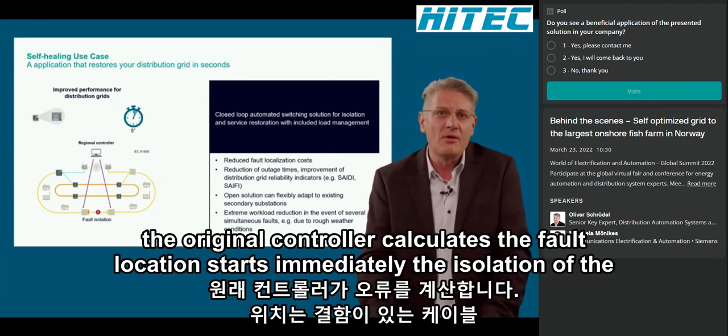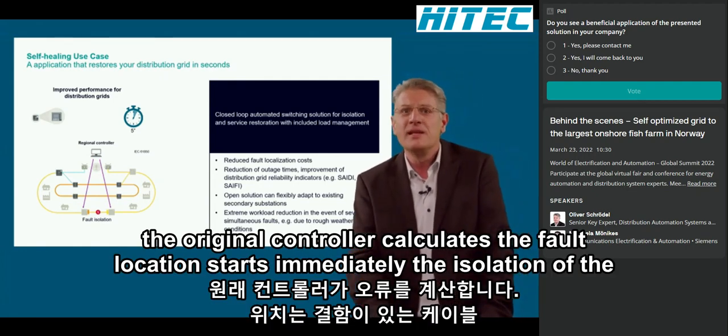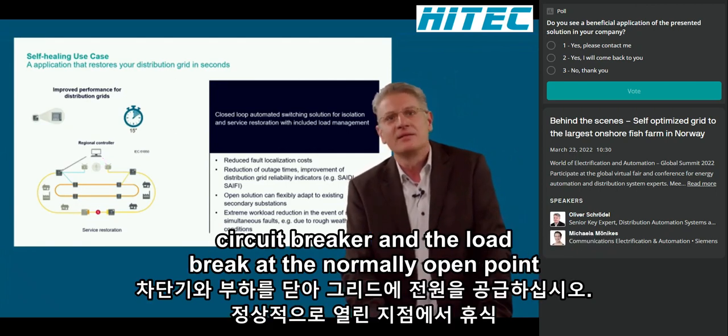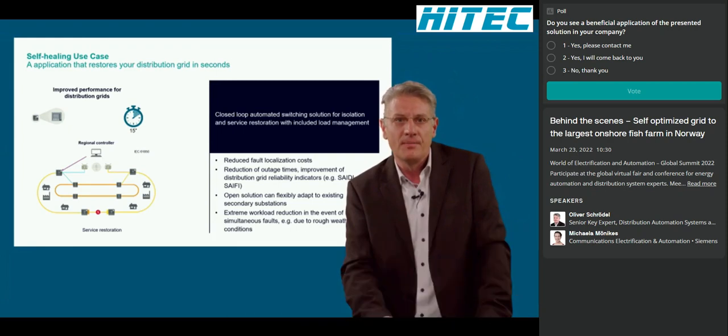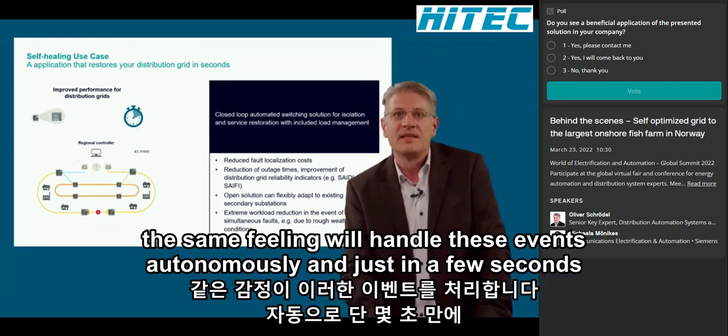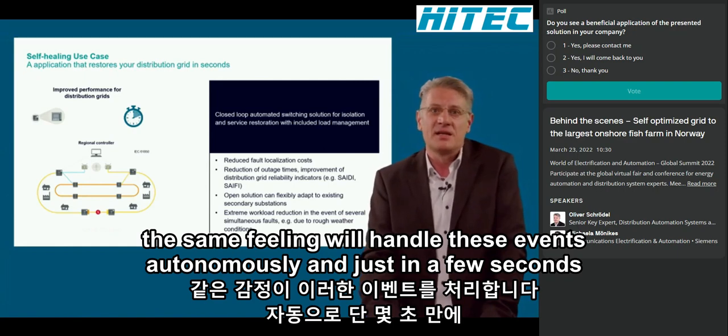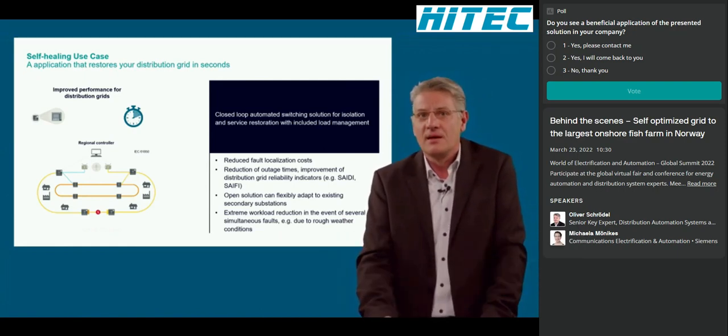The regional controller calculates the fault location and immediately starts the isolation of the faulty cable segment. And the regional controller energizes the grid by closing the in-feed circuit breaker and the load breaker at the normally open point. The self-healing will handle these events autonomously and in just a few seconds.